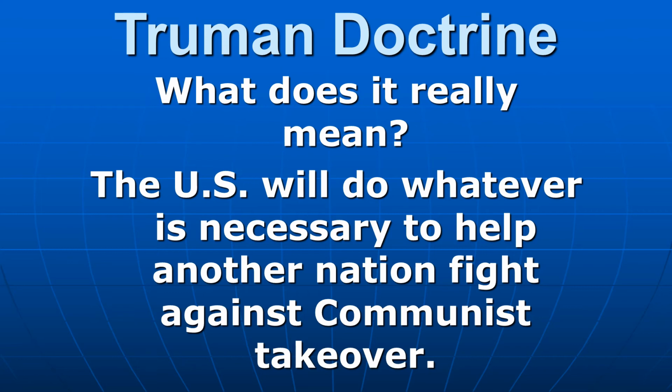And when he says whatever is necessary, he just means that. It could be military, it could be financial aid, it could be providing weapons, advice, whatever it takes.